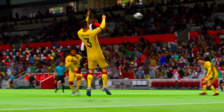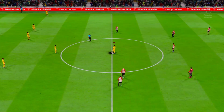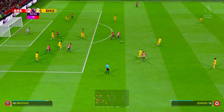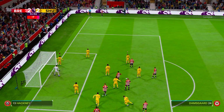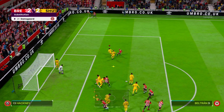And Dennis Zakaria, the Swiss midfielder, heads home the equaliser. 2 apiece here. What a cracker. Gunter swings across in and Anel is there. Brooks can't make it. Zakaria again from range. Bazunu turns away. This has been an amazing game here. And I wouldn't be surprised if we are to see a late winner.